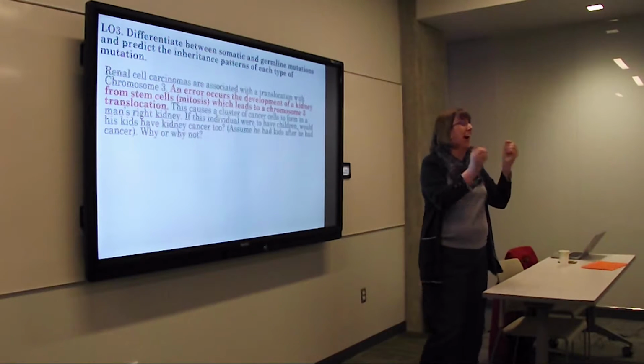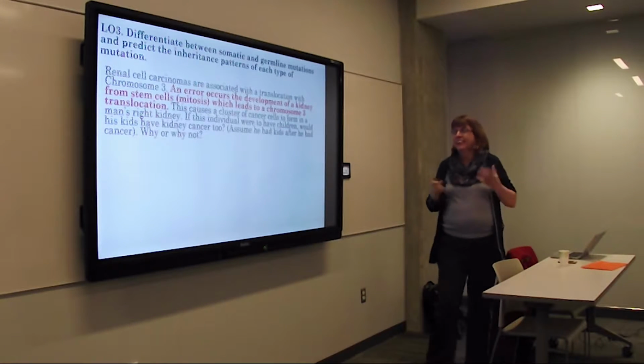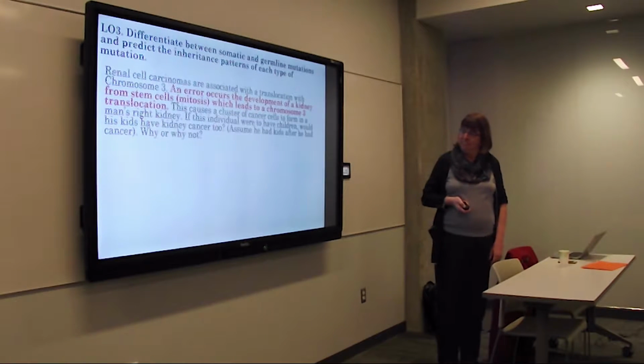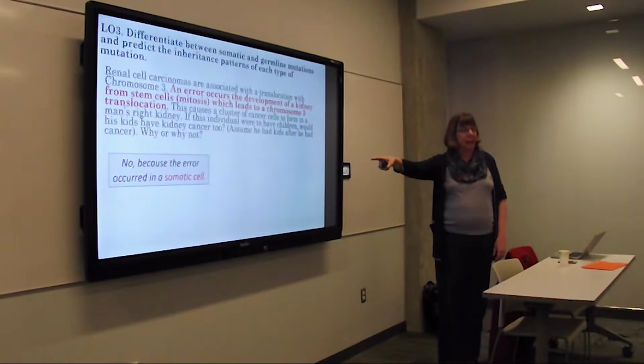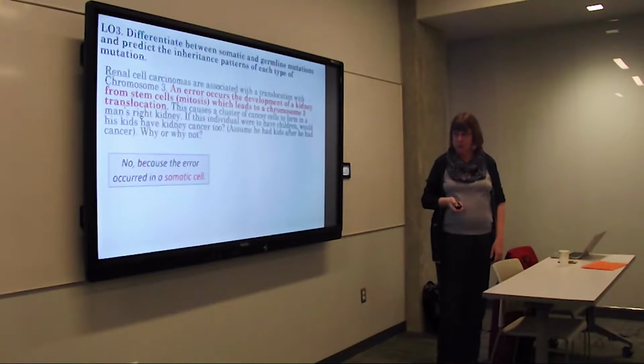Somatic. I swear I had my clickers at the ready and the software did not work. So yes, this is a somatic mutation. Now, the million-dollar question: did the students know that one? Okay, no, because this is an error that occurred in the somatic cell. That's the correct answer. But we got lots of other answers too.